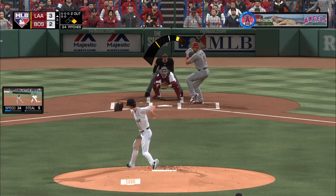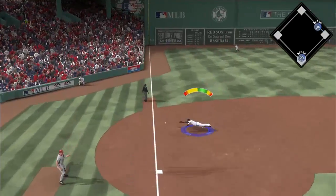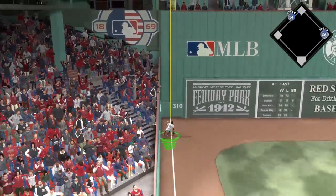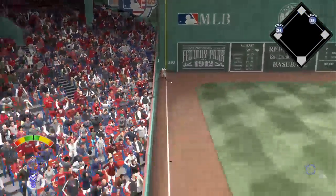And stepping in, the former MVP, Albert Pujols. Turned on down the line. A dive, but he can't get a glove on it. It's through for a base hit.